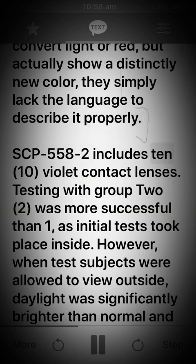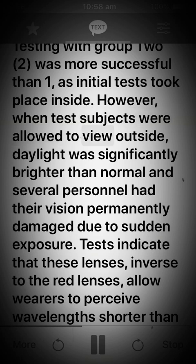SCP-558-2 includes 10 violet contact lenses. Testing with Group 2 was more successful than Group 1, as initial tests took place inside. However, when test subjects were allowed to view outside, daylight was significantly brighter than normal and several personnel had their vision permanently damaged due to sudden exposure.